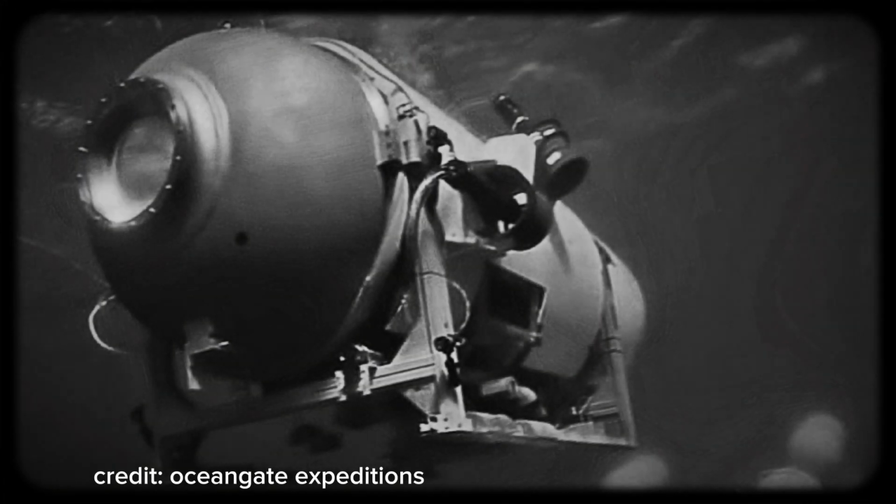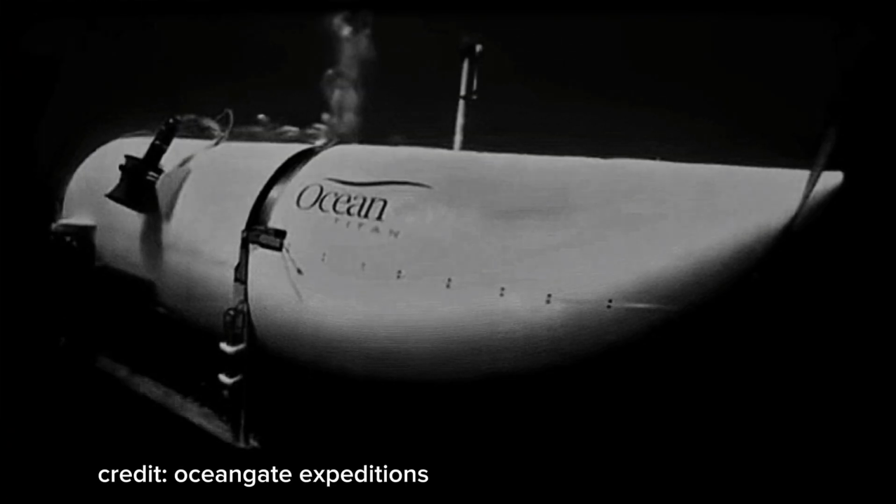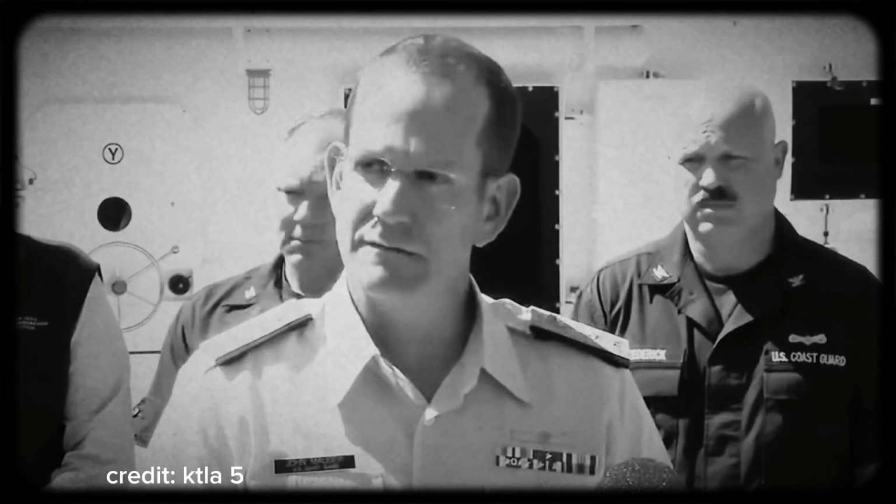Thursday, June 22nd, 2023 at 8 a.m. Estimated oxygen in the vessel depleted. The 96 hours of oxygen on the submersible would have expired in the morning on June 22nd, 2023 at 8 a.m. The United States Coast Guard held a press conference and reported 2 debris fields with parts recognized as the vessel that went missing. It was discovered by a deep-sea remotely operated vehicle.